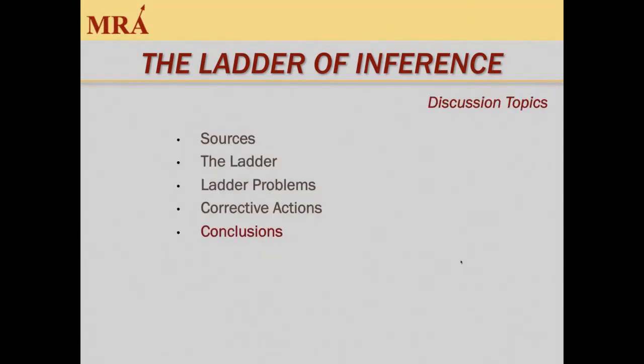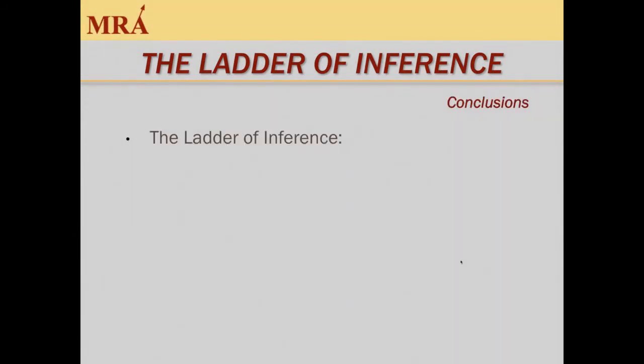So let's look at some conclusions. What is the ladder of inference? Well, we all build and climb one. You're building and climbing it right now. I'm building and climbing a ladder right now. What I'm trying to do here is almost unilaterally build the same ladder with you.